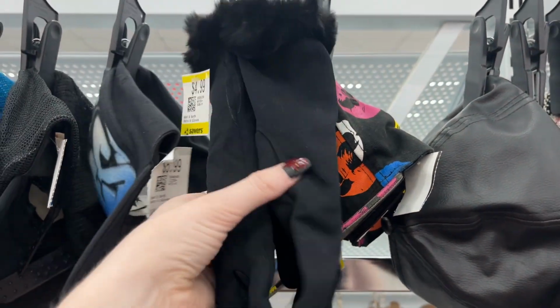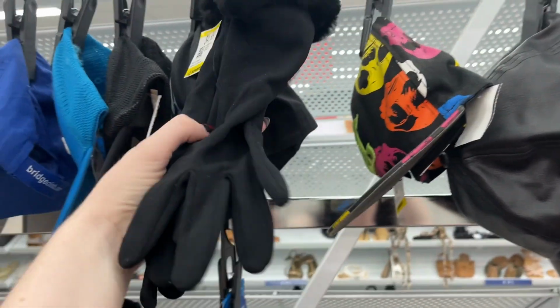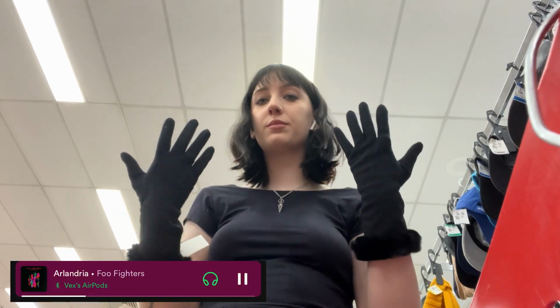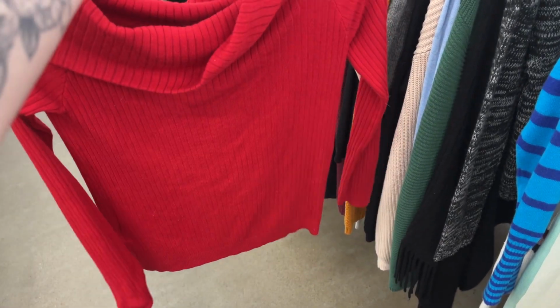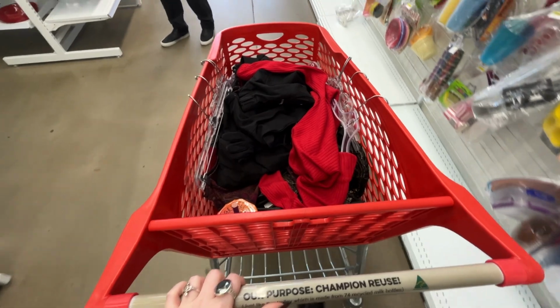While it is very hot at the moment, I absolutely adore gloves like these, and unfortunately they fit me perfectly, so I had no choice but to buy them. Another winter/autumn piece that I couldn't pass up on was this perfect off-the-shoulder red jumper. I have been looking for something like this for ages now, and I was so happy to find it for a relatively cheap price.